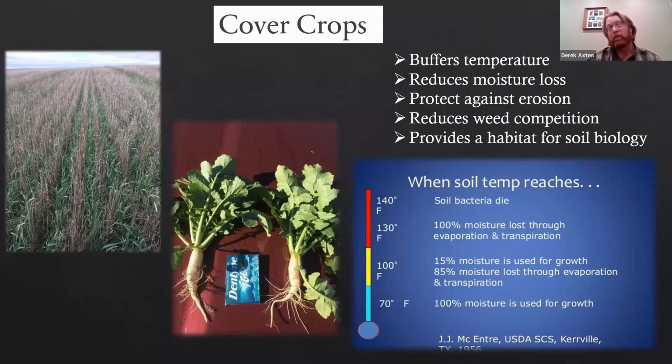And then with cover crops, I wanted to make sure I touched on them because I think they help with the program. We like to think of cover crops in two ways. One is that it gives us the ability to balance the diet and fill the gaps in our growing season.